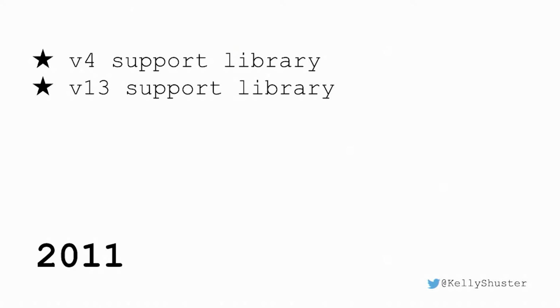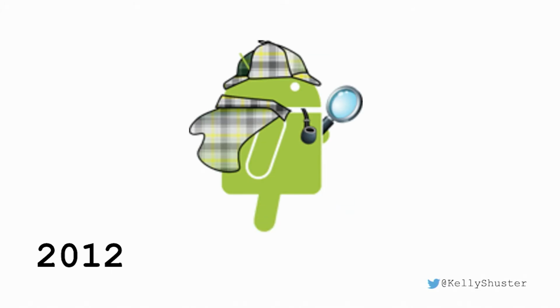So in the year 2011, the first support libraries were released, and they were called the V4 support library and the V13 support library. And this was really exciting to have the ability to backport some features to your older operating systems. Now in 2012, while Google was still releasing updates to their support libraries, a big library was released not by Google, but that a lot of people felt like was a support library, and this was called ActionBar Sherlock.